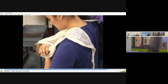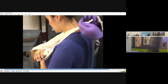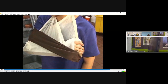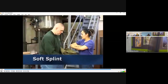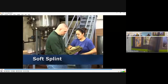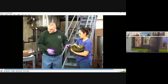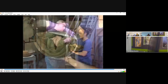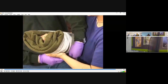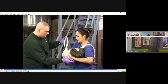If you have a soft, bulky object, such as a pillow or rolled blanket, place it around the injured arm. Use several triangular bandages to secure the soft splint to the arm. Use one triangular bandage to create a sling and a second triangular bandage to bind the injured arm to the chest.